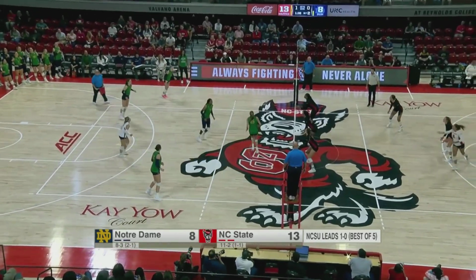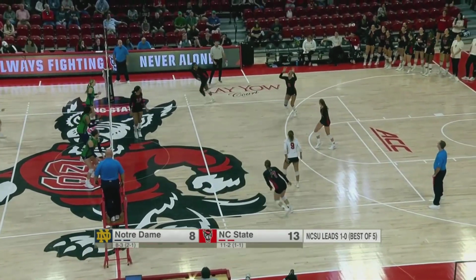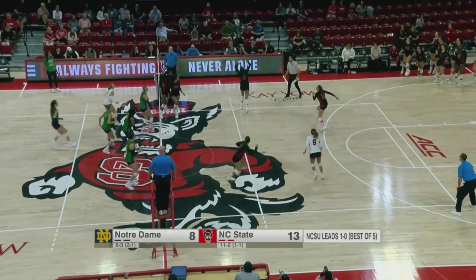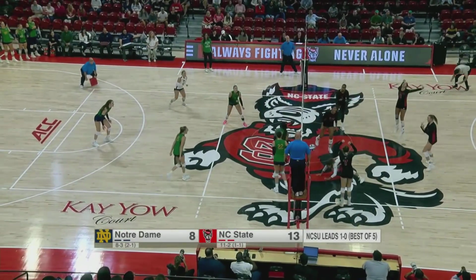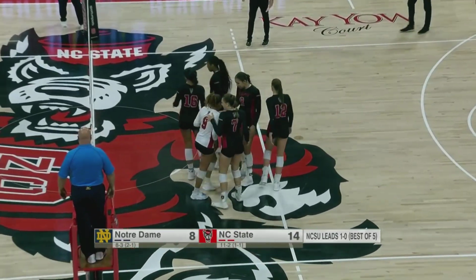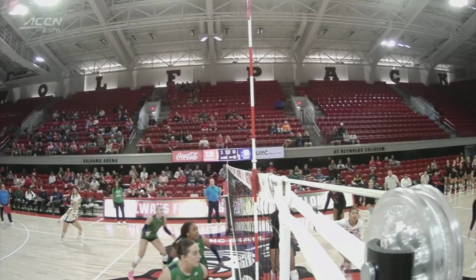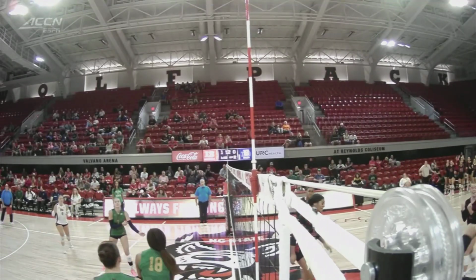Watch those beauties. Palazzolo dug it out. Schrader is scooped up. Here's Broussard. That goes line shot. Now a bump set. Through the block. Point, NC State. Broussard with her fourth. Again, even with Cabello taking that dig, forcing the libero to set, they're still relatively in system. Broussard is able to sneak that ball through the block.